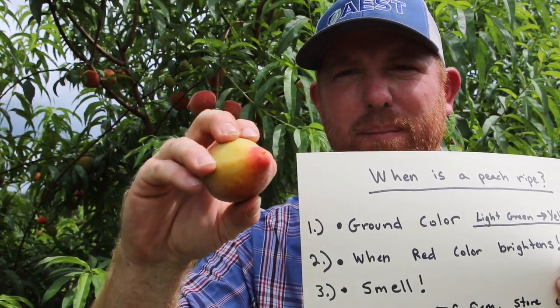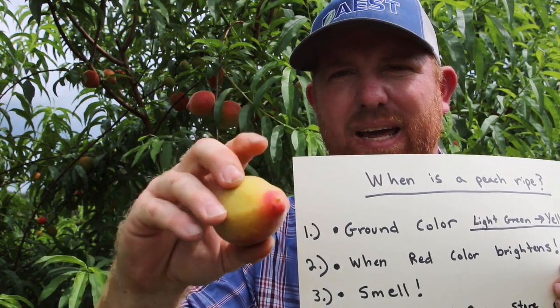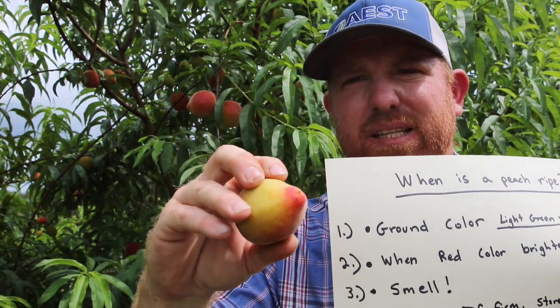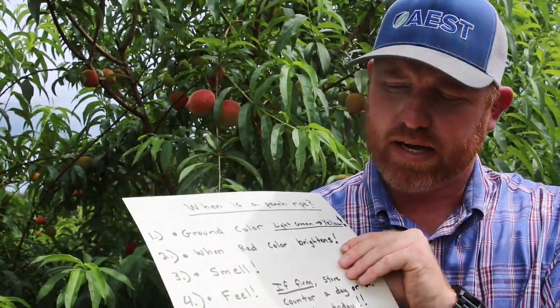Now if they give a little bit and it doesn't come back and it leaves a little divot in the fruit, it's a little overripe, but that's okay. That means it's ready to eat immediately, right this second.